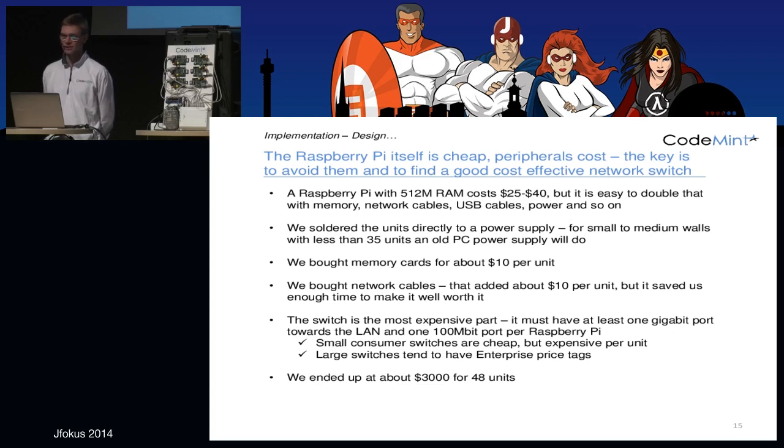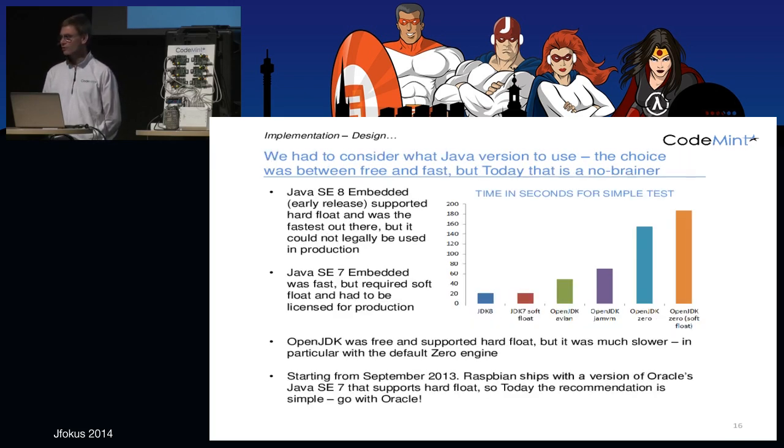We found it, and the other group, which I think was up in the exhibition hall, that built a cluster with 48 Raspberry Pis, also found it. It has 48 100 megabit ports that we can connect the Raspberries to, and it has 2 gigabit ports that you connect to the server you are trying to test. And this is basically, if you want to have many Raspberries, you have 48. If you need more than that, well, the next logical step is to take 2 times 48 and have 2 switches. All in all, we ended up paying about $3,000 for 48 units here.